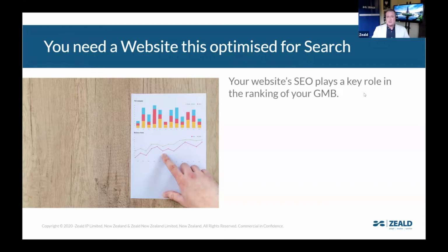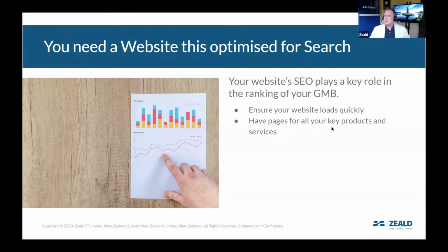So here's a couple of tips and things that you need to think about. You need to ensure that your website loads quickly. You need to have a page for all of your key products and services. Trying to stuff them all into one page is not a great user experience. Google doesn't tend to like that as much, so make sure you've got pages for those products and services.